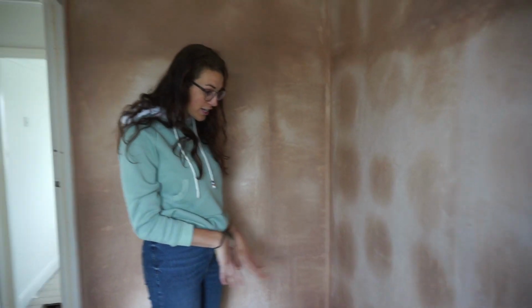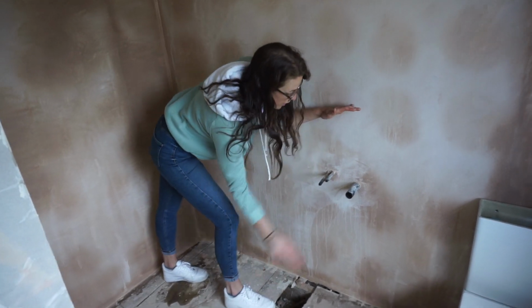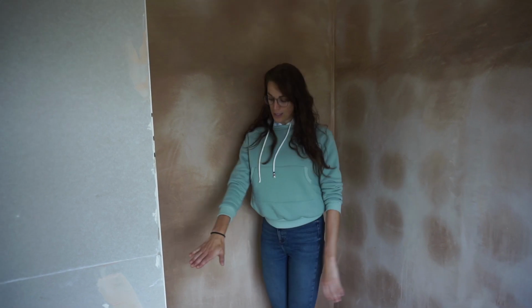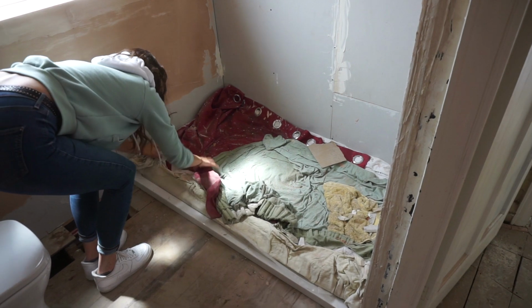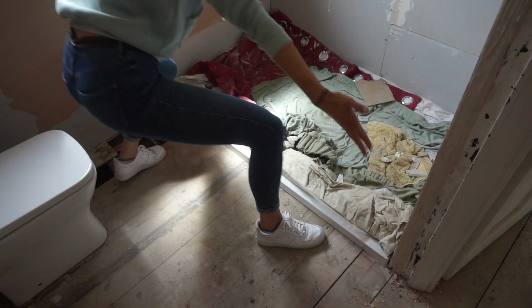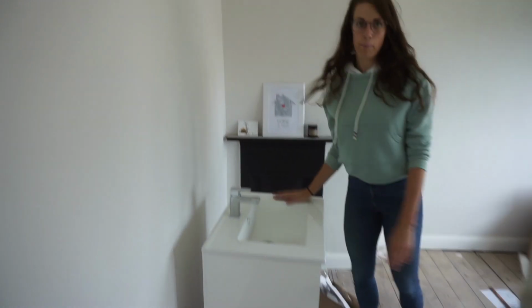No toilet. New toilet is in, which is very exciting. Then the sink unit is going here, and then the towel radiator is going on this wall. This wall and this wall are just going to be painted white, and then all of these walls are going to be tiled. So it's almost time for me to step up to the plate. So a sneaky peek, this is how big the shower tray is. Oh, this is the sink. So this is how big it is.